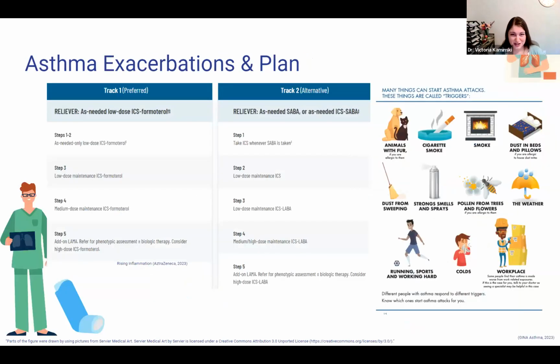So I'm going to spend just a moment speaking about asthma, as it's something we commonly see, and it is quite complex in terms of an algorithmic-like approach. And so clinical practice guidelines, or the GINA asthma guidelines, really are one of the guiding factors on how we treat asthma. So you can see this preferred track versus alternative. And again, a great visual of different triggers which may affect your patient's asthma.